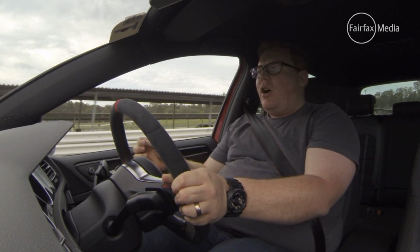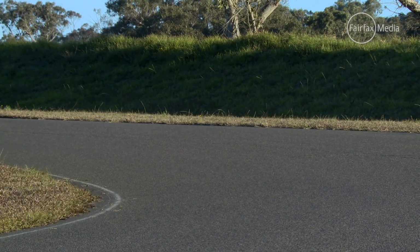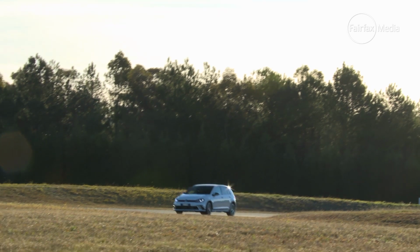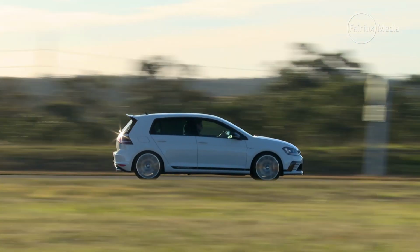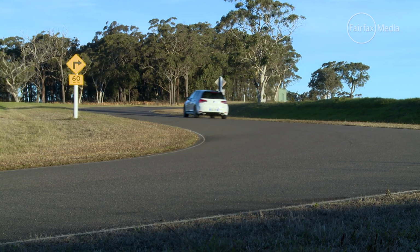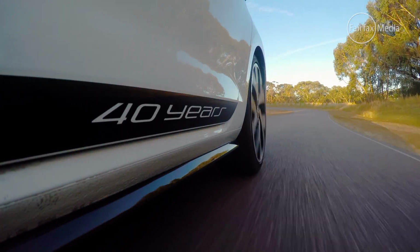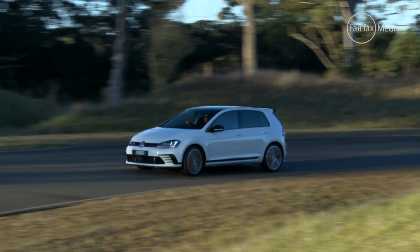In a normal Golf GTI, if you hook in hard to a left-hand bend, the front wheel will wheel spin and basically you don't make as much progress as you should. You lose acceleration and drive out of the corner. Whereas in the Performance and the GTI 40 Years, you've got that magic diff that pushes power to the outside wheel. As we're in this corner now, we're going right and you get on the throttle and you can really feel the car rotate itself through the corner using the diff. It's a really cool sensation.